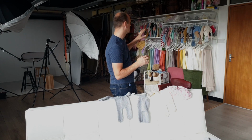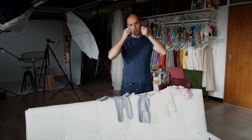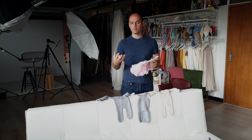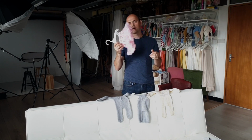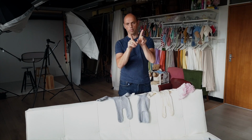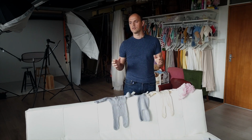I also have hats and things like that. Obviously these would be more in the props, but could be part of the clothing as well. For girls, keeping the top part exposed but covering the bottom part, little tutus and things like that look cute as well, and you see the feet popping through, which is nice. So that's in general what you would wear and bring for a newborn session.